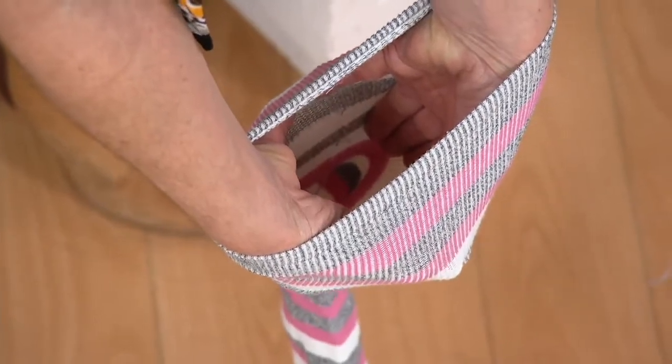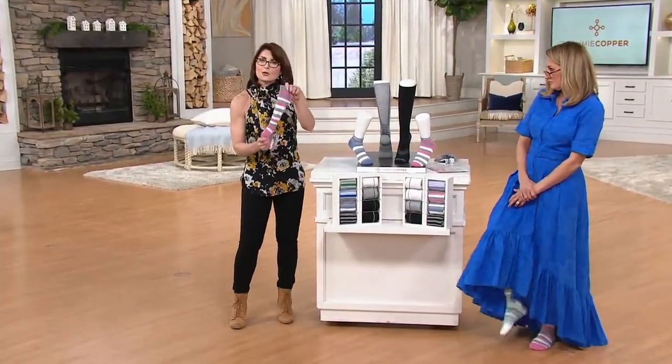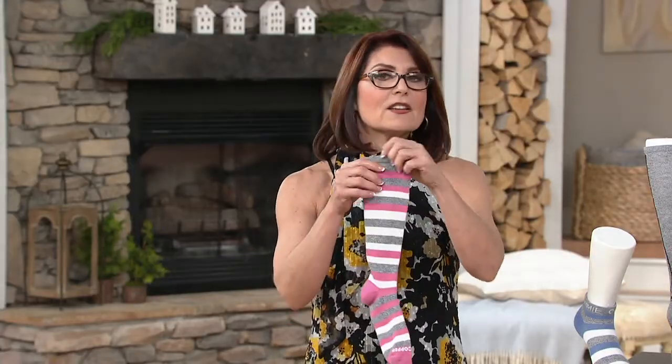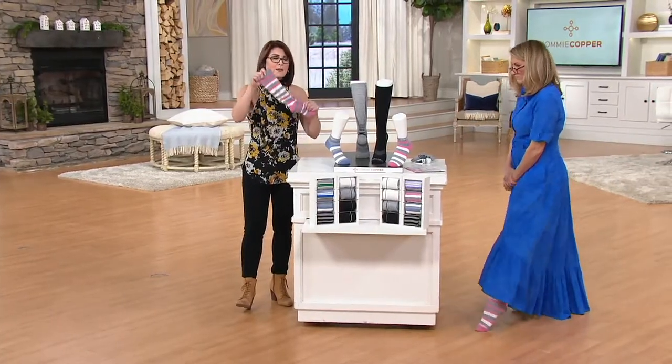I am getting a huge pectoral and posterior delt workout here. But this is because a lot of our callers have said, well, I have a really full calf. So you can really super stretch these, but the technology is going to bounce them back. So it's not going to be a pair of socks that you wear 3 or 4 times and it's stretched out. Oh no, these will be there for you time and time and time again.